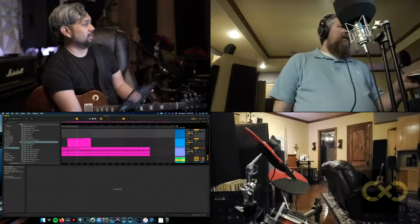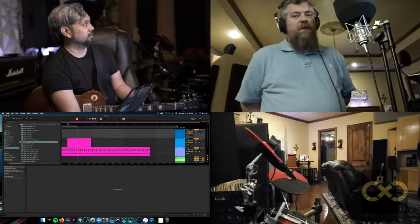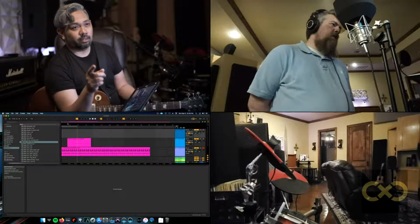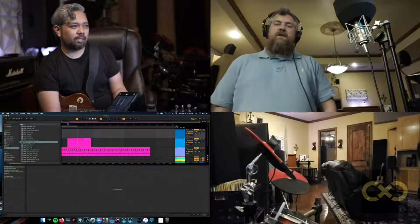And he's doing it all on the laptop. It's the MacBook Air. I'm controlling that remotely. We've already done a stream about that. You can check that out if you want to see how to control your DAW remotely using a different computer. Check out the stream for sure.